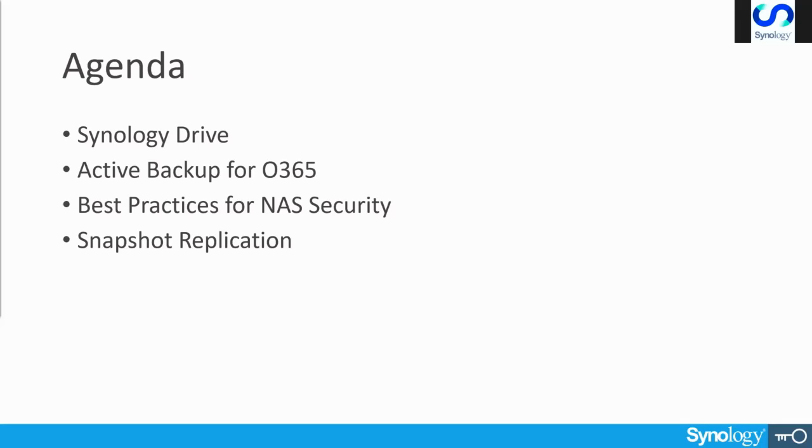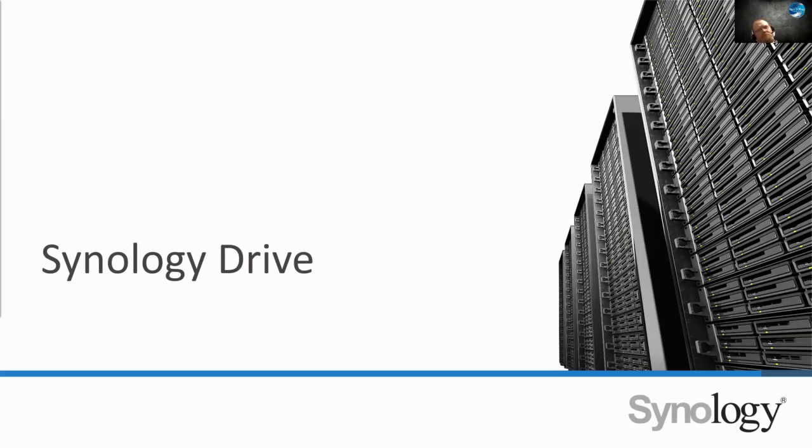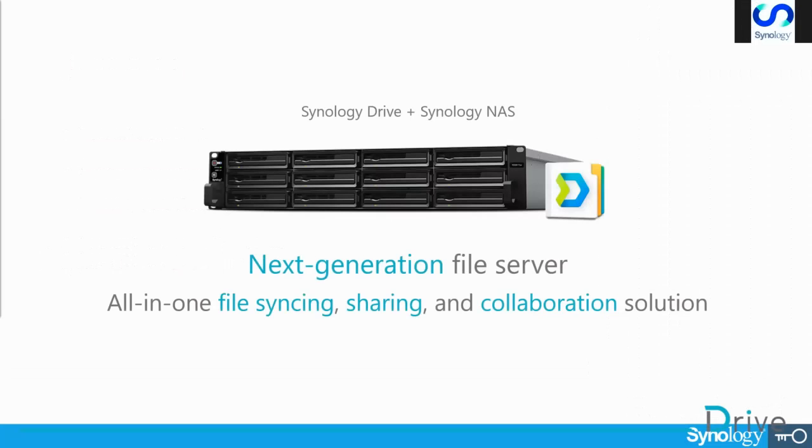So before, we talked about Hyper Backup and Active Backup for Business in the last presentation. We didn't touch much on snapshots though, so I'll demo that really quick and explain where you might want to be using snapshot technology. Awesome. So with that, we'll start off by talking about Synology Drive.